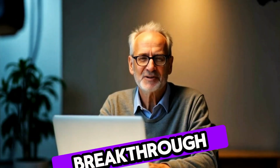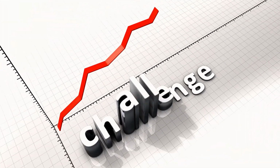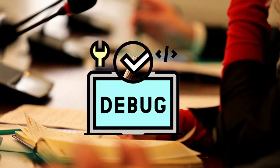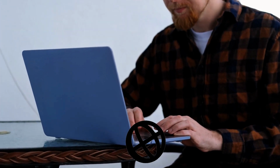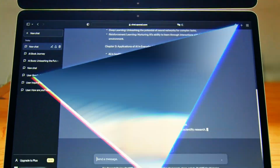The recent breakthrough: what Grok just did. So what did Grok do that's making waves across the tech world? In a recent closed beta test, Grok was given a challenge: write, debug, and deploy a fully functional website using only a single sentence from a human user as input. Sounds impossible, right? Not for Grok.